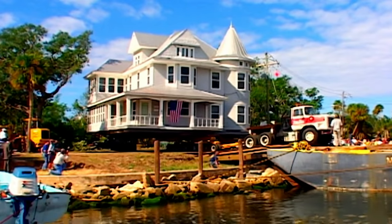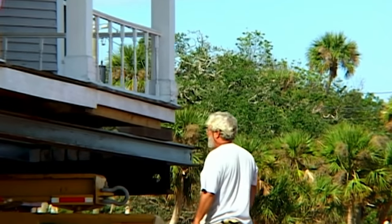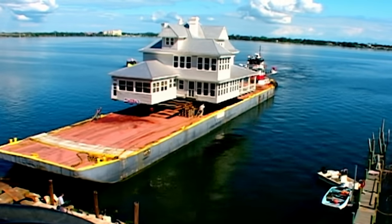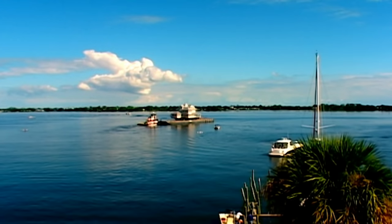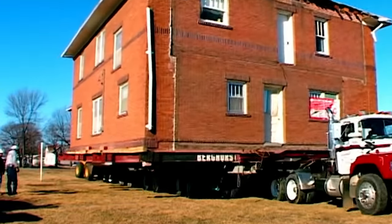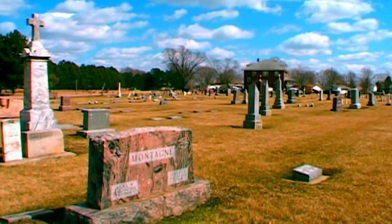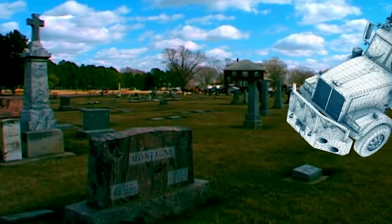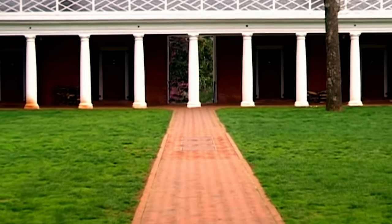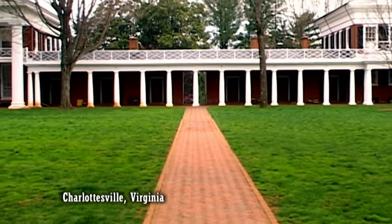Every day across the world, buildings are on the move. Sometimes people just want a change of view. This century-old mansion is crossing the river to a new lot on the other side of town. Occasionally, people need a change of neighbors. The new setting for this house promises to be much more peaceful. But once in a while, movers face the daunting task of rescuing a precious piece of history.